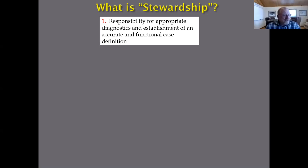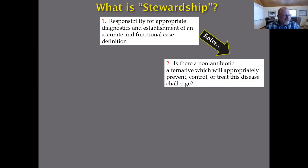And then once you've met that functional case definition, now you enter a cycle where we ask, is there a non-antibiotic alternative which will appropriately prevent, control, or treat this disease challenge? And one of the examples, again, are those scouring calves. You all know that there's differences in severity. You know when they get that look, that they're not going to stay up, they're going to go down, when you need to intervene there.